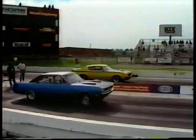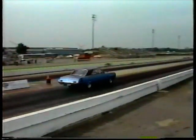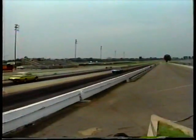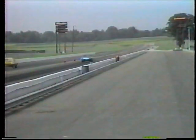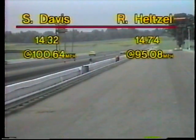All the way from Garden Grove, California, we have Sam Davis and his beautiful '70 Buick GSX. This 455 big block also won first place in its show class and is racing Rod Heltzel in his 340-powered '70 Dodge Dart. The small block takes the win.